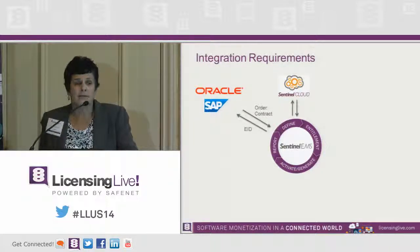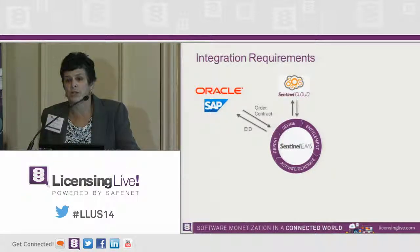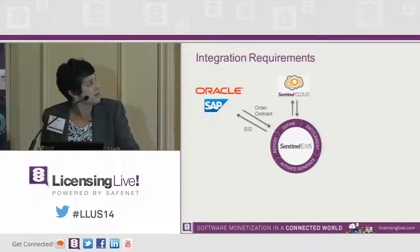If you're using cloud licensing, Sentinel EMS can automatically provision those licenses to the cloud. So your end user doesn't even have to do an activation process at all. It automatically happens, automatically produced in the cloud, and there's no activation process at all.